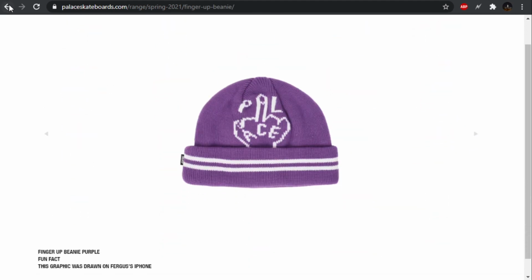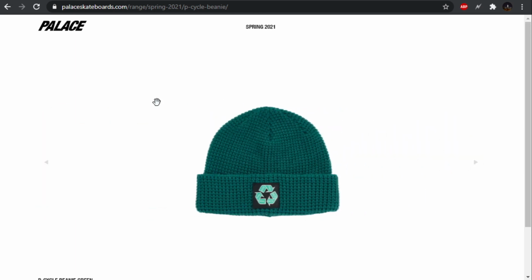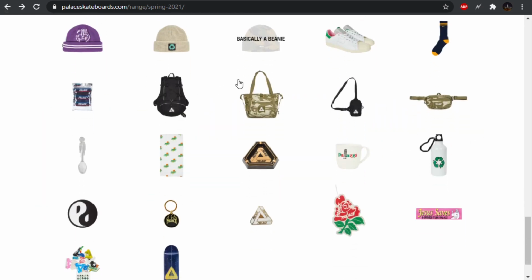We've seen this design used before. The P Cycle beanie, I think this is kind of cool. Just take a little tri-fur patch and put it on there. Ooh, the green colorway is looking nice.